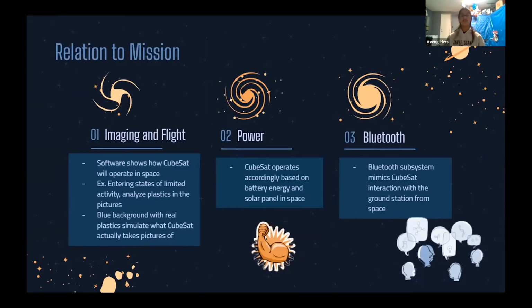The imaging and the flight software, both consisting of code, provide a simulation of an actual CubeSat orbit. It accounts for aspects like saving power through time periods of inactivity and having the Pi run the code for plastic stats in the pictures taken. The blue tarp background with real plastics on it also mimics what an actual CubeSat would see.